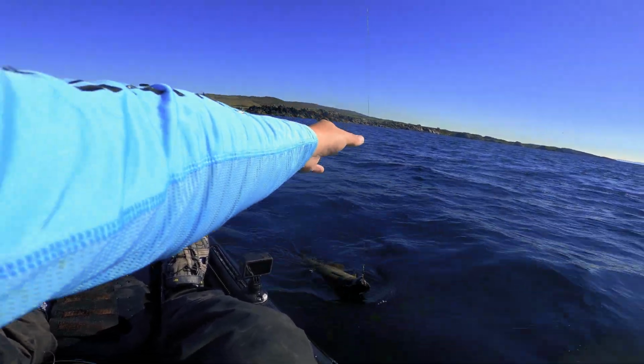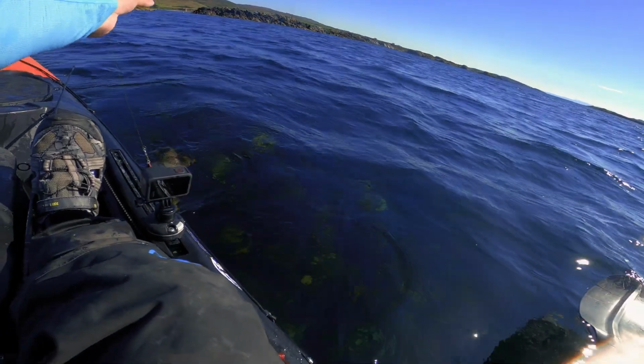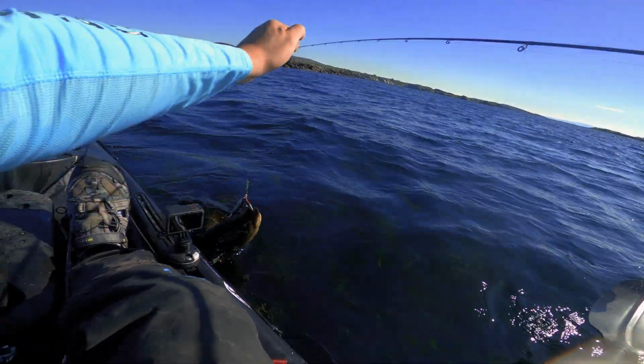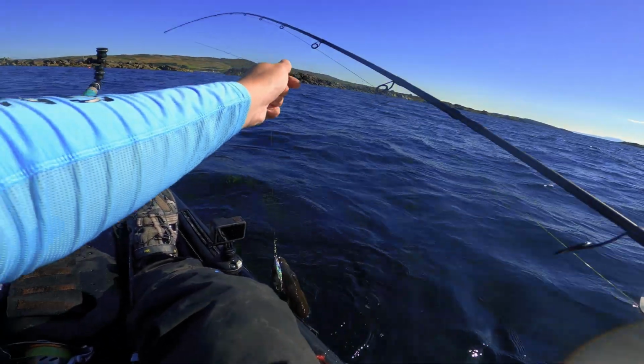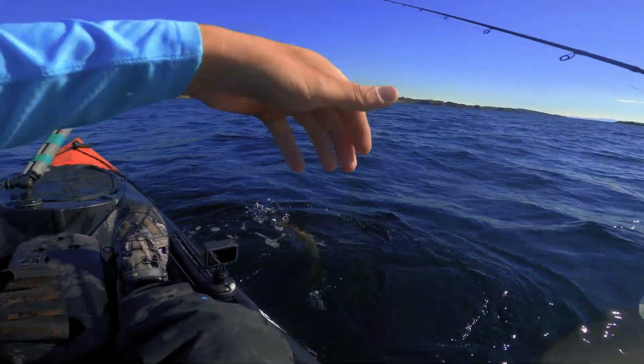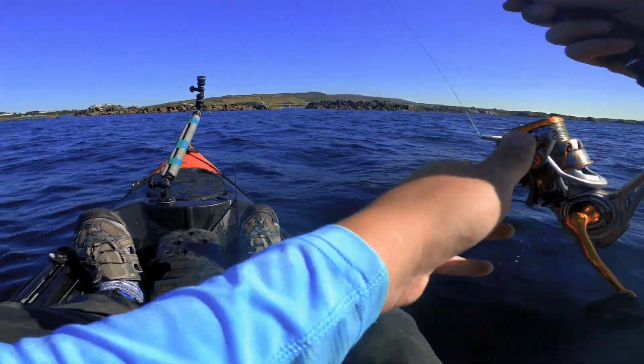I need to move really, because I'm about to wash onto some rocks. Come on. Gotcha. Watch this rod tip. Oh no, it's off. Oh no, he's away. Oh man, that was a really good fish.